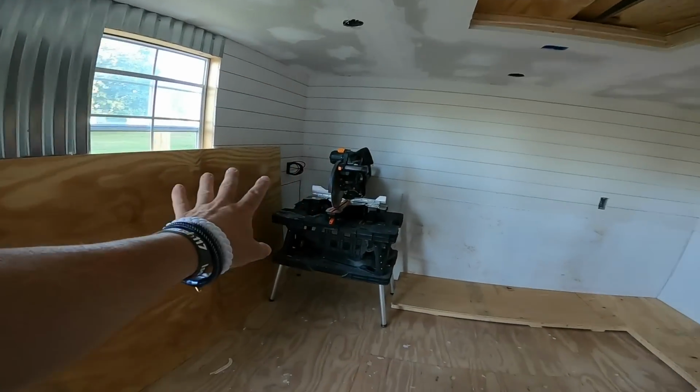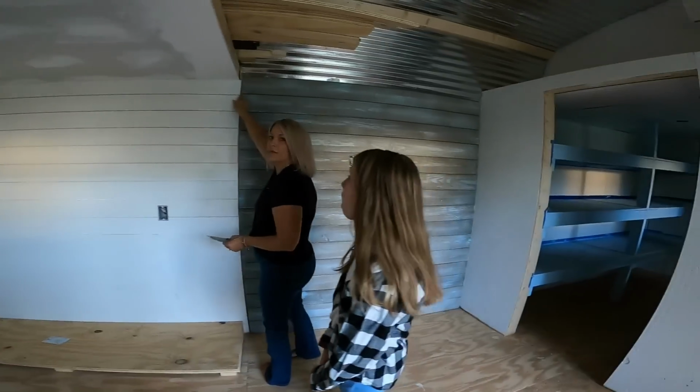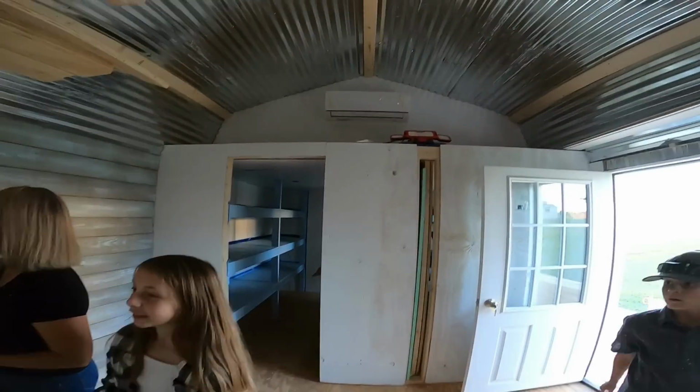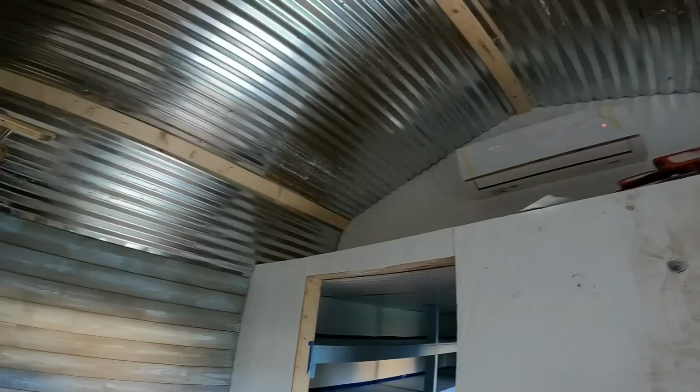This will be our desk, back here in the corner. See how it stops right there? Does he put something in that scene? Yeah, he's gonna finish it. Okay. He's gonna put a little piece of white. I trust him. Yeah, I like this better than the other one. Turner wanted to know what that is. That's the mini splits air conditioner.